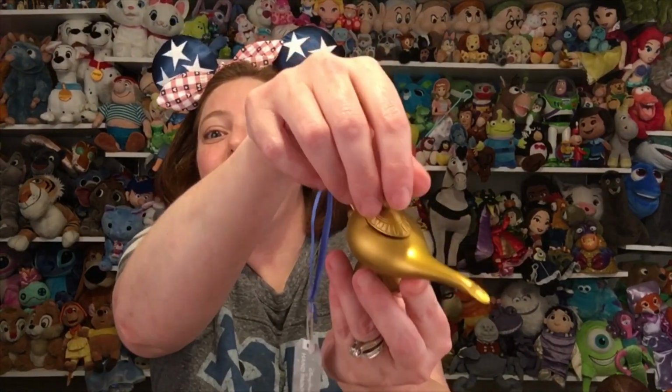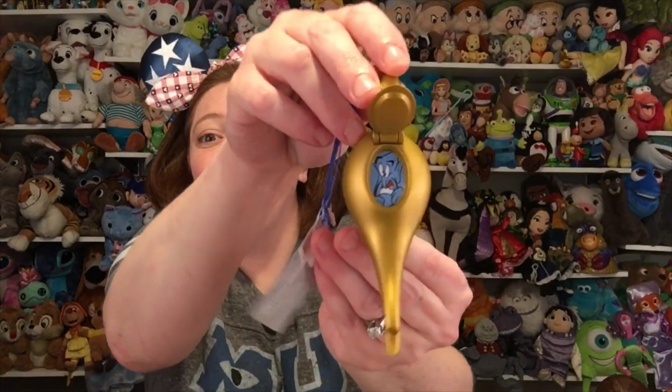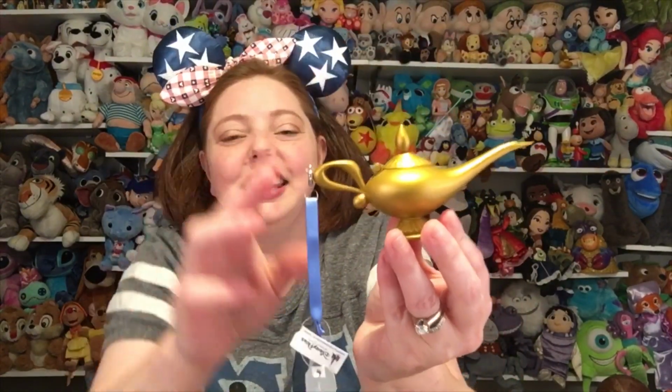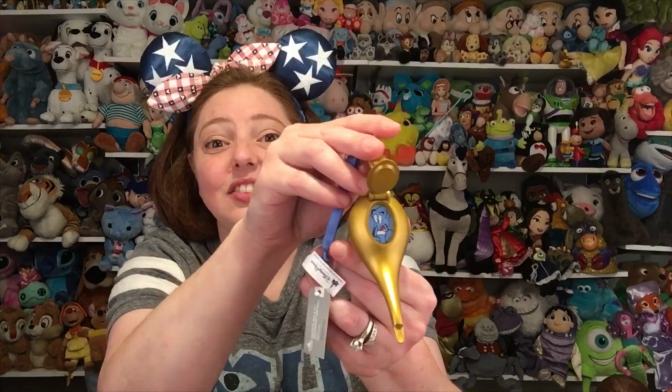I also got Genie's lamp from Aladdin, and the main selling point for me on this is when you open it up, you can see the genie inside of it in his itty bitty living space, and it's just a beautiful ornament. I have a lot of characters from Aladdin in ornaments, but I didn't have a lamp from Aladdin, so I'm glad that they came out with this, and the genie inside of it and the fact that you can open it up is just the coolest thing ever.